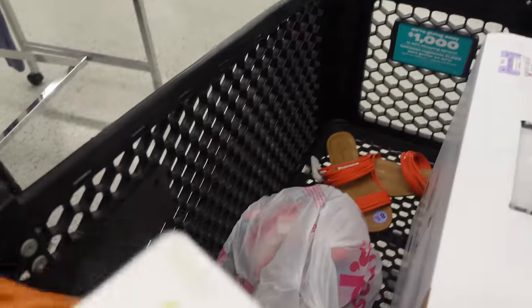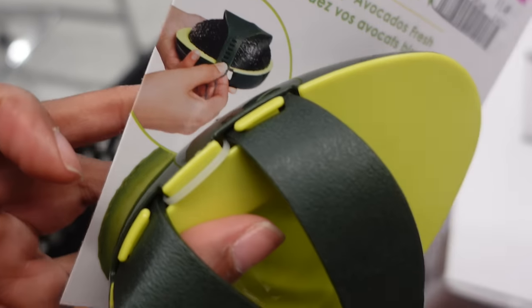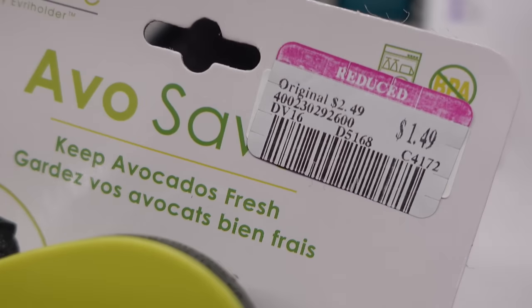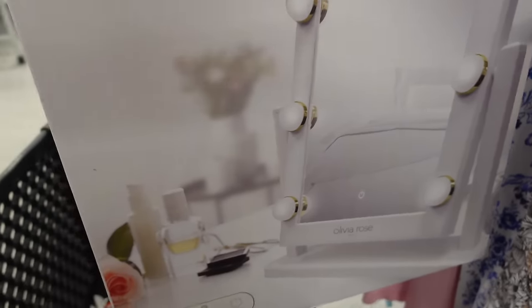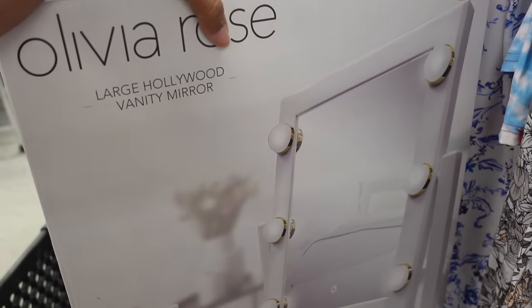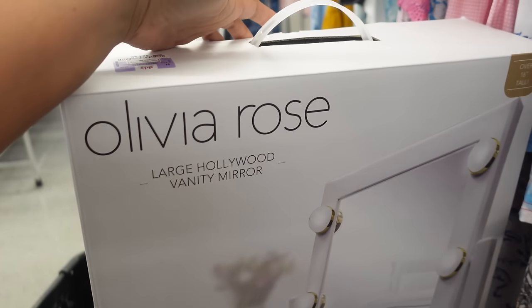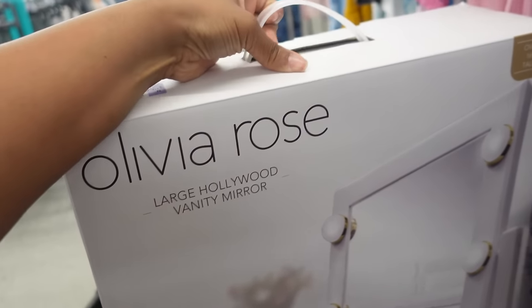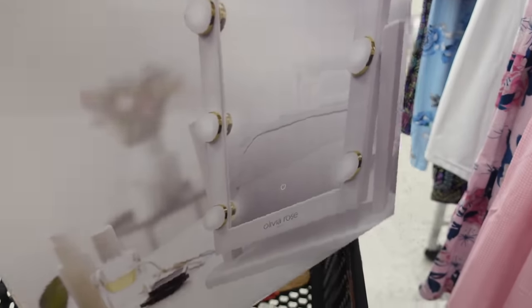Then I found this. It's an avocado saver. You put your avocado in there face down with those seeds still in it, on clearance for $1.50. Now this might be kind of an impulse buy. I said I need this, and it's really big. You guys probably can't tell, but I said I would use this for whenever I move and I actually have a beauty room. But what if my next place don't have a beauty room? Because I haven't picked one out yet, but I plan to have one, and it has lights and everything, and the size is really big.